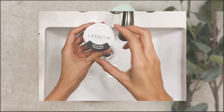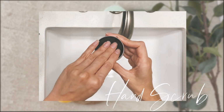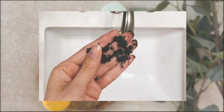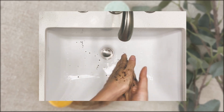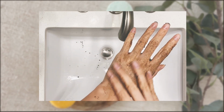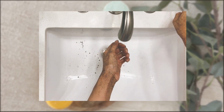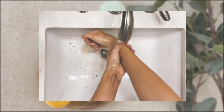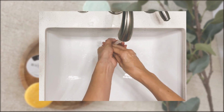The next products are the hand care set, which comes with a hand butter and a hand scrub. You guys know, especially now, people are washing their hands so much, and I found that it was really drying my skin. The scrub has coffee and it's ground so finely that it doesn't irritate the skin. It's very soft, and once you rinse it, your skin feels so soft.